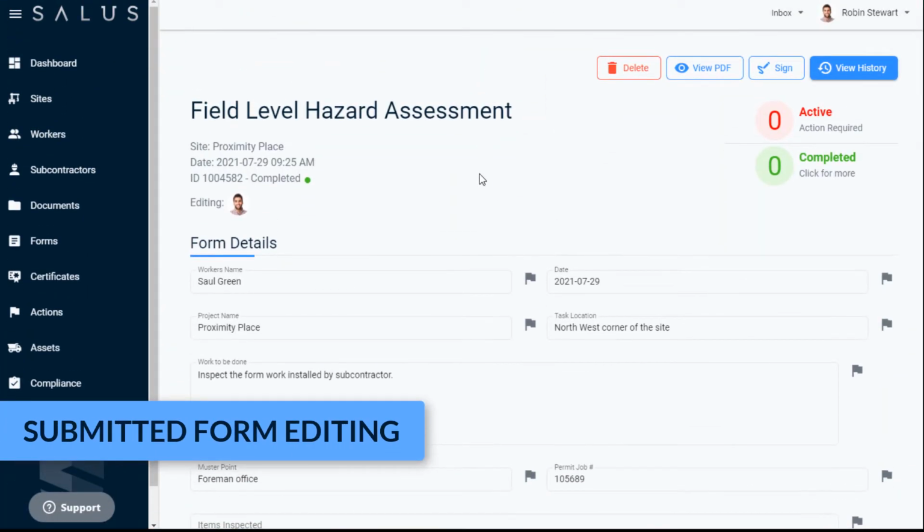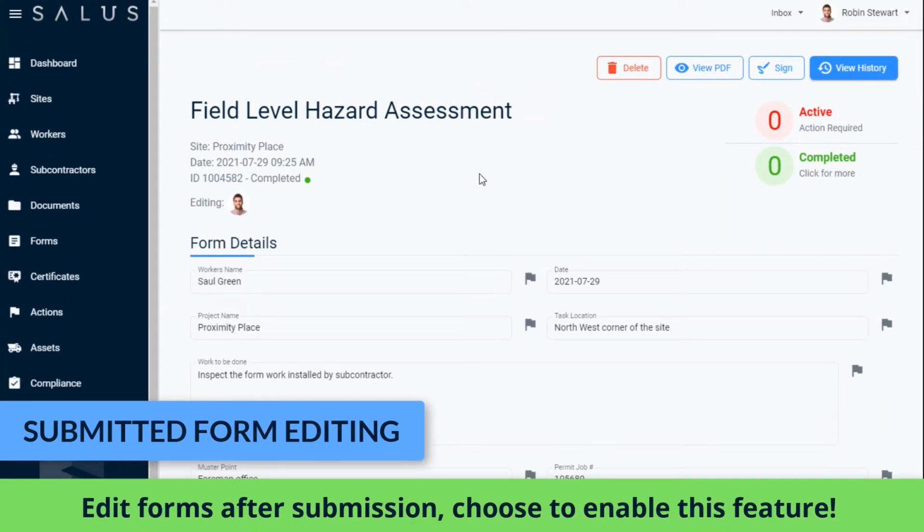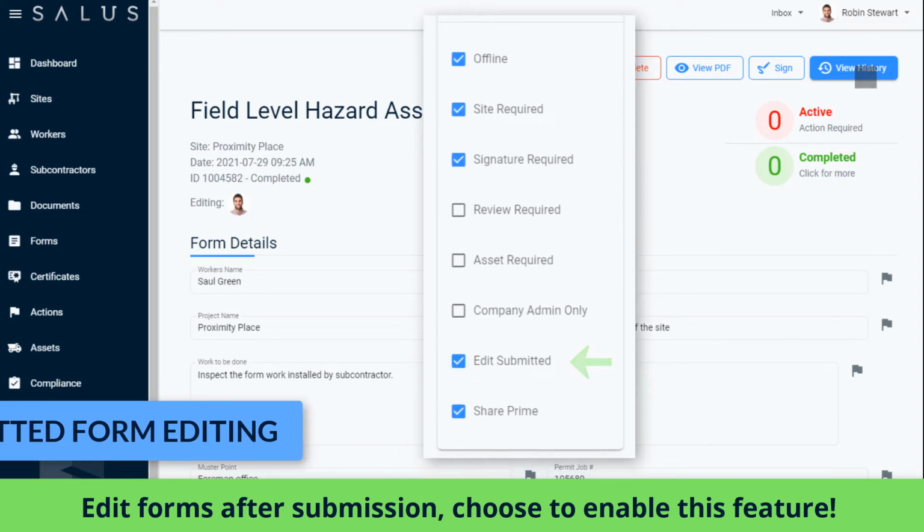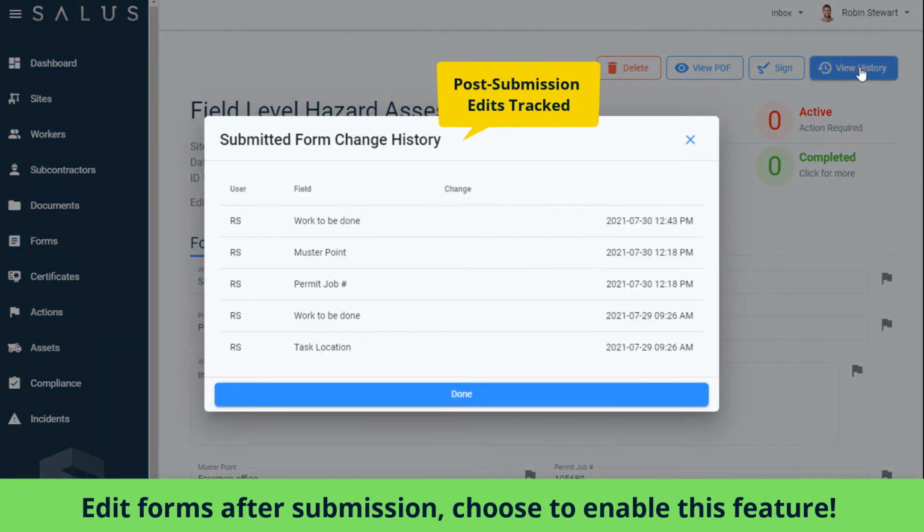You've been asking for the ability to edit forms after submission, and now you can. Company admins can choose whether to enable this feature with all post-submission edits tracked.